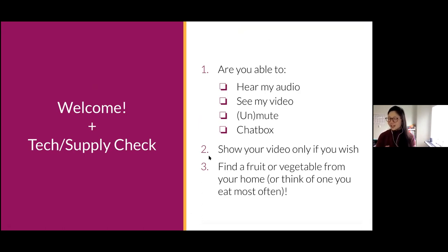I do like seeing people's beautiful faces. And for today's class, I would like for everyone to take 1 minute. I assume everyone's at home, but if you're not at home, that's okay. If you're at home, please take 1 minute to find a fruit or vegetable from your home, or you could just think of one that you eat most often. We're going to use that for our activity near the end of class today. So find a fruit or a vegetable from your kitchen or your countertop that you use most often. If you want to just relax and sit back, you can just think of one you eat most often. I will stay by my computer and think of one I eat most often. One I eat most often is avocados lately. They're in season now and I love avocados. So that is one I eat a lot.